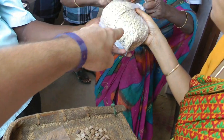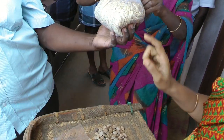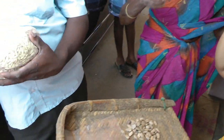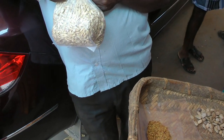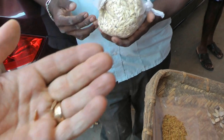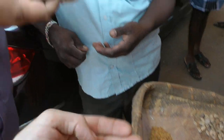What's this called? What variety? Wheat. What wheat? Indian wheat. Indian wheat, exactly Tamil Nadu wheat. Tamil Nadu wheat. Okay. Very good. Ravai. Very good. Tamil Nadu wheat.